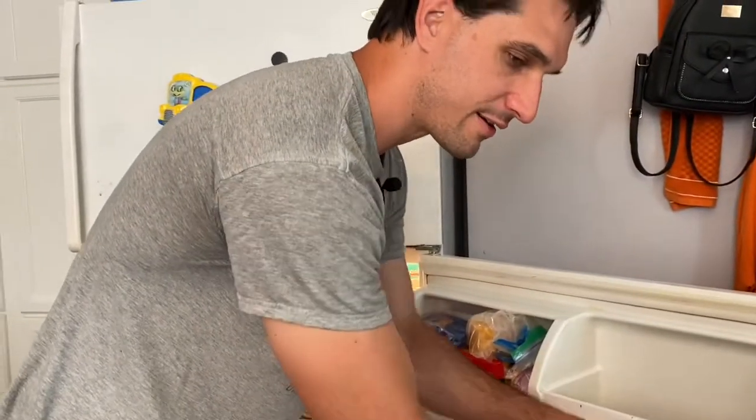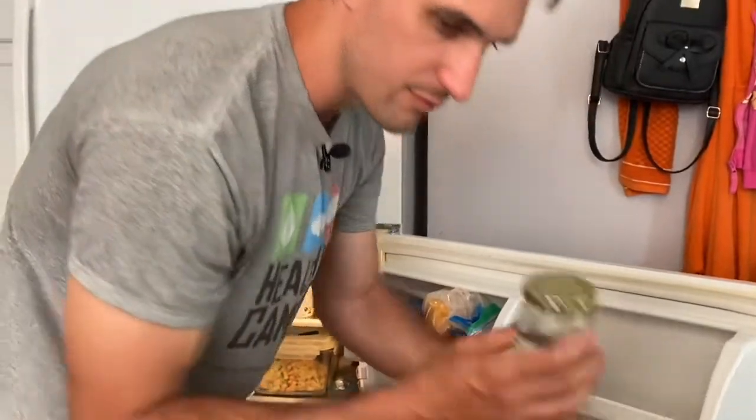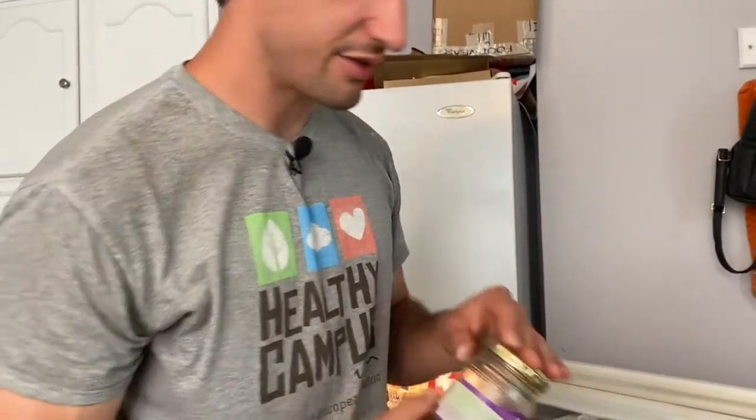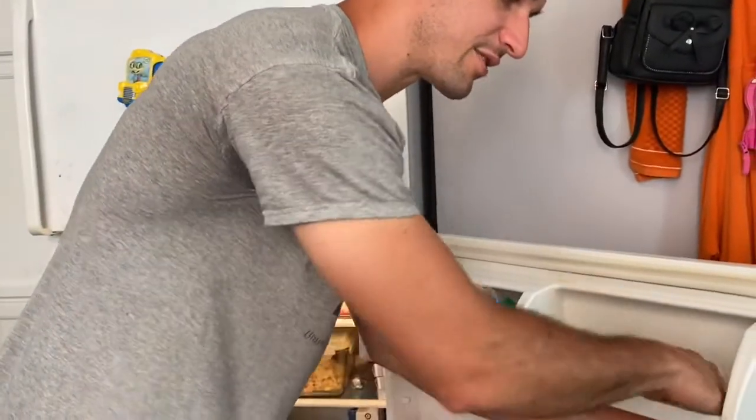So pizza sauce, very easy to make up. You can take toast or bread, spread some of this onto it and put a little mozzarella cheese over top, make a really quick, easy snack. Where was that guy? Relish. Relish, okay. Pass on that, no thank you.